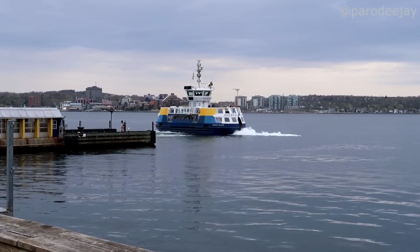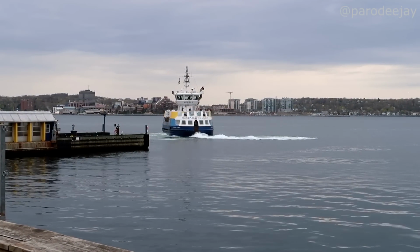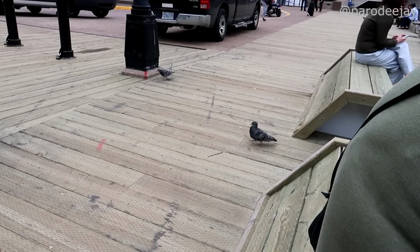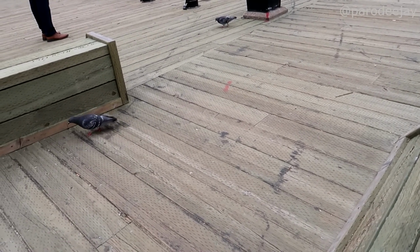So these ferries run about every 30 minutes. It looks like the last one headed off toward the right-hand dock, which I guess is the south dock. So this one's probably going to Dartmouth proper over there. Oh, Pidgey's got reinforcements. Okay, hold on now. I'll quit singing about you.